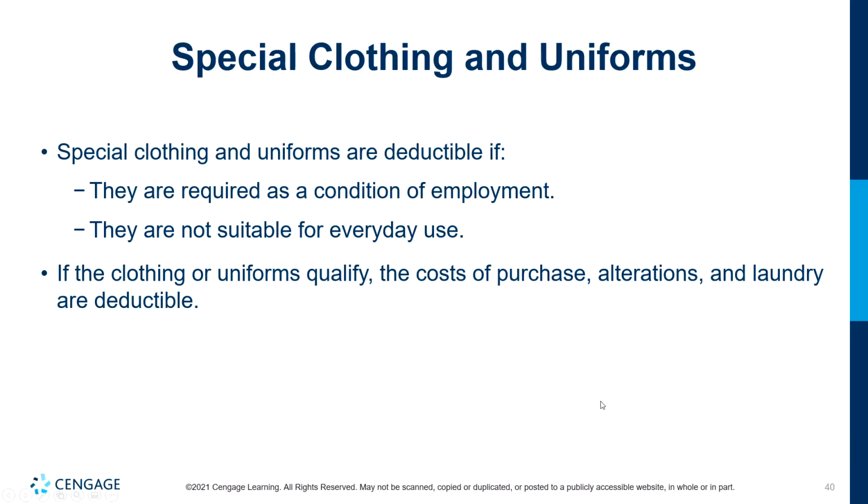All right, another part coming in with dealing with the business. So, special clothing and uniforms. How do we deduct these?